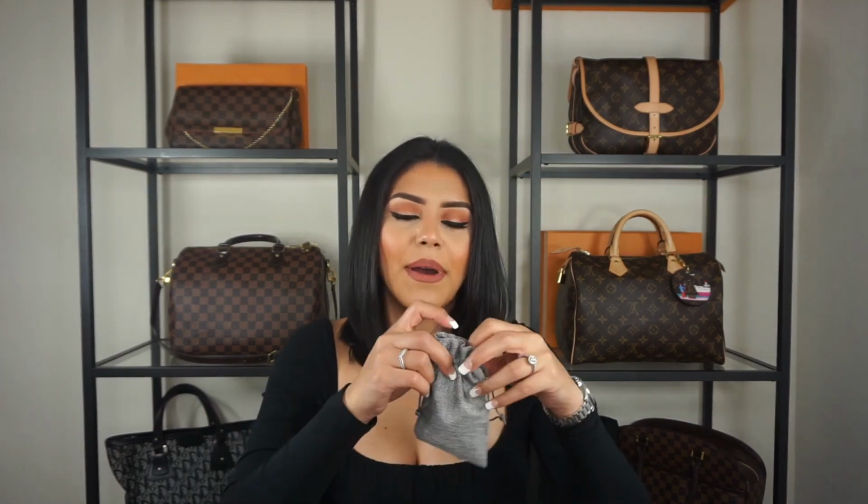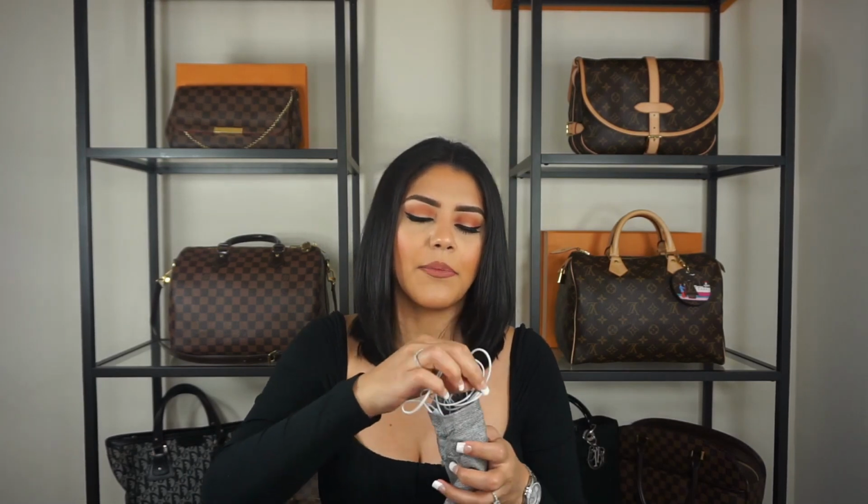Then I have some receipts, and this is a Target receipt and Marshall's, two of my favorite stores. Next, I have my earphones, and I keep them in here because I don't like them being all over the place. So these are just some old headphones.